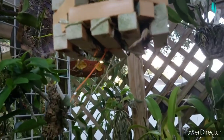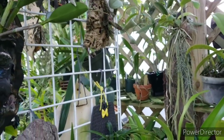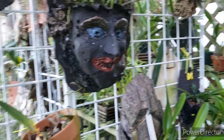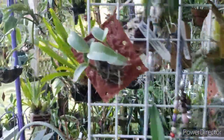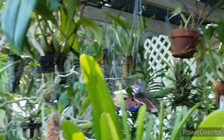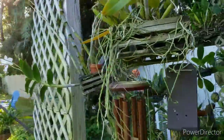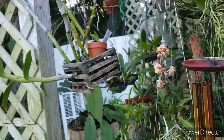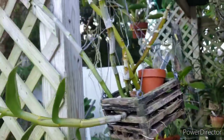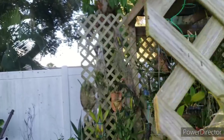And on their website, they have an absolutely endless number of articles about the culture, about how to grow, about different types, fungus, all kinds of stuff that always raises questions. So you can check their website, St. Augustine Orchid Society, and that's a great resource for you.